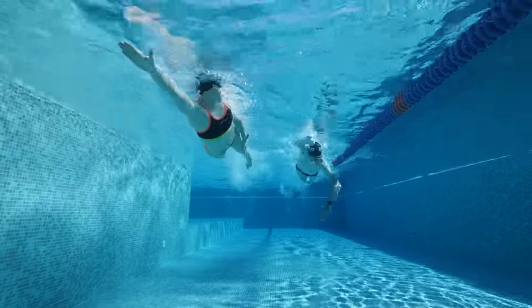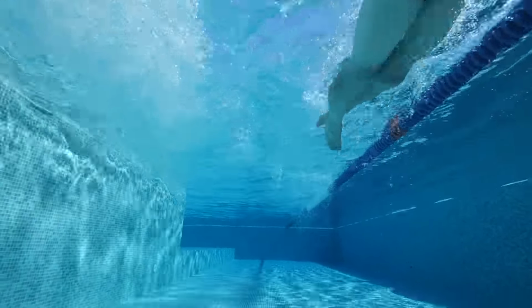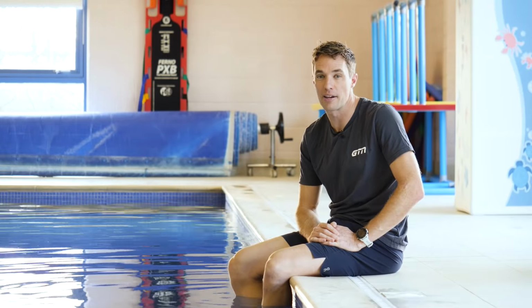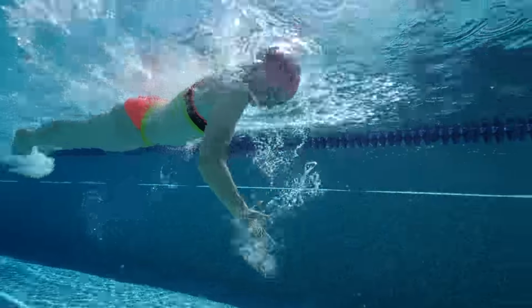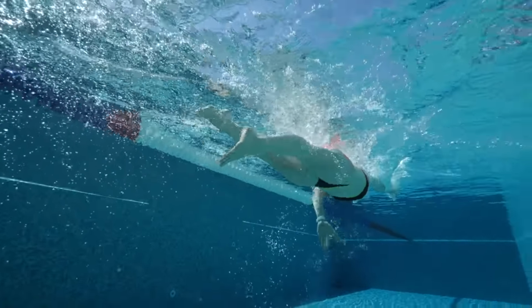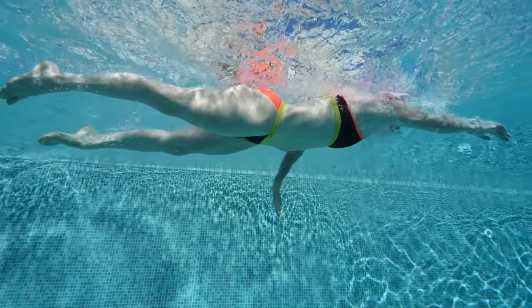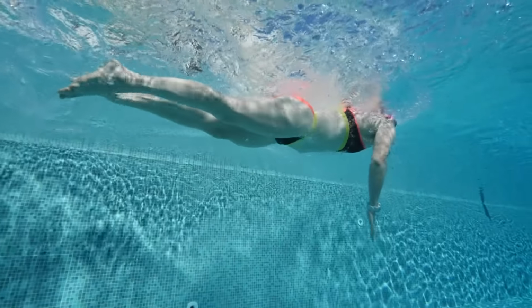Point number 4, they kick efficiently. The kick in front crawl only accounts for about 10% of the propulsion of an elite swimmer, but a poor kick will add a lot of drag. An elite swimmer will kick strongly enough that they get all of that 10% propulsion, but without adding any drag to their stroke. All of their power comes from their hip, extends down their leg, and ends in a flick of the ankle. While it may look like they're hardly kicking at all, that small, fluttering kick is extremely effective.